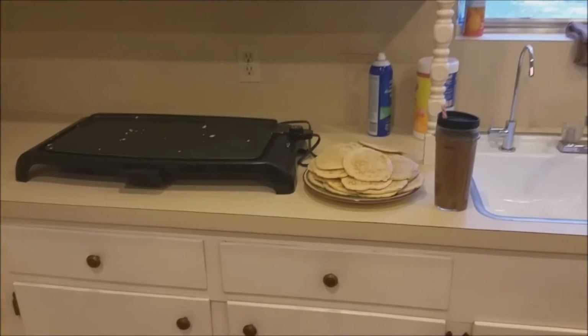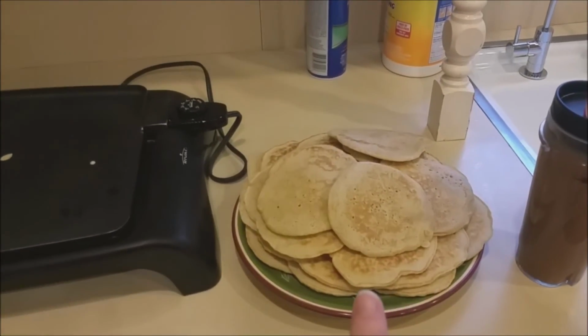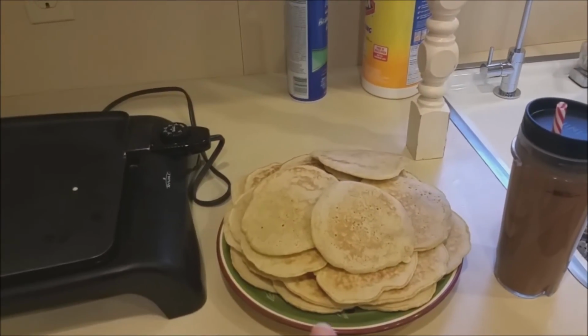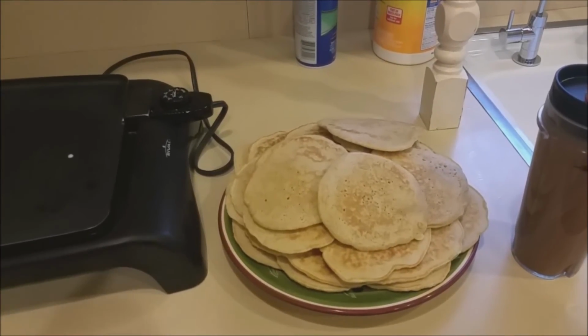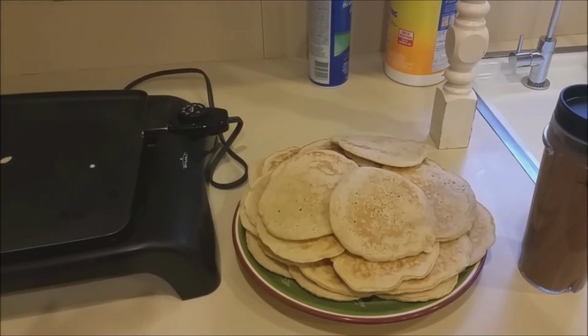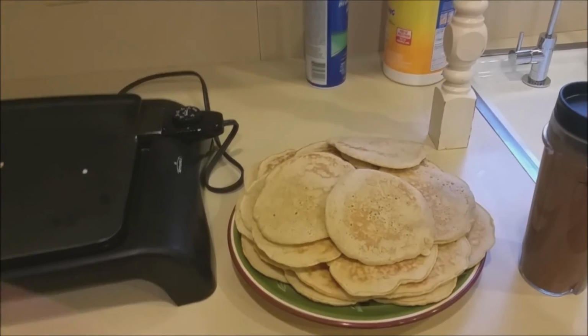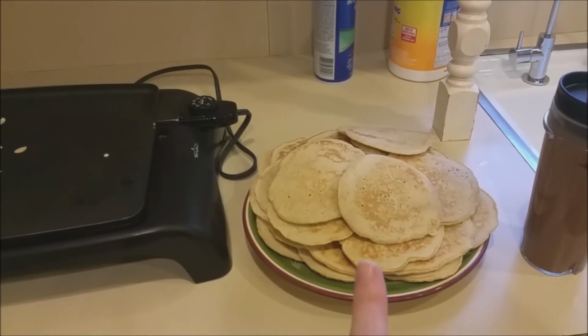So I have all of the pancakes done. This should be enough to last until next weekend, and if Paul wants to have some pancakes, because usually when I make my homemade pancakes, when I put cinnamon and pumpkin spice in it with some vanilla, he will devour these pancakes. So this should hopefully make us until the weekend.